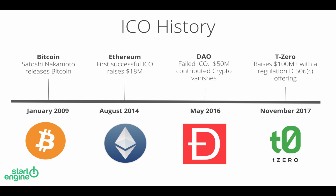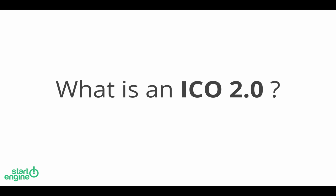This past fall, companies started using the Jobs Act exemptions to launch their ICOs, including T0, which used Regulation D in conjunction with Regulation S to raise over $100 million. We're going to talk a little bit more about those particular regulations shortly.